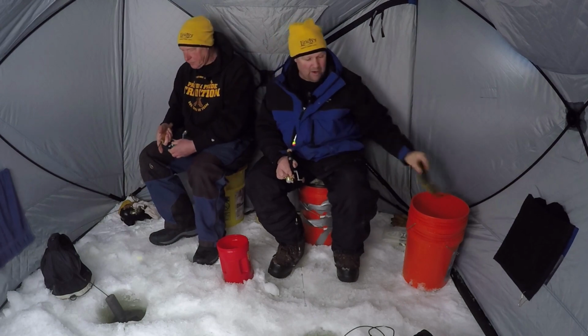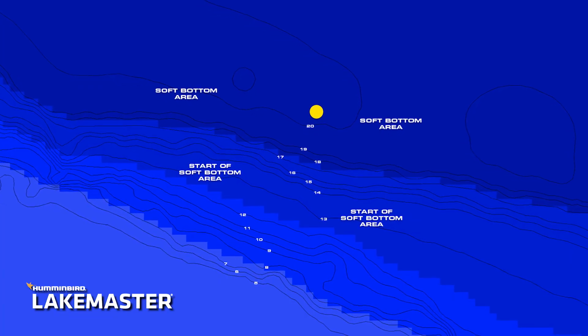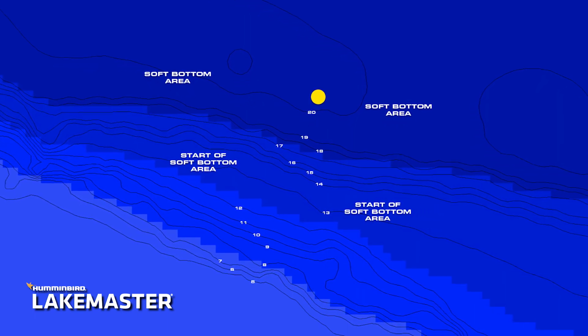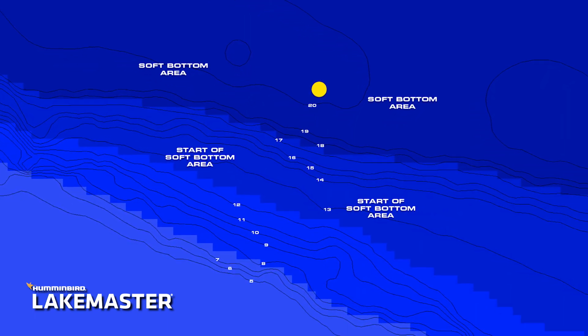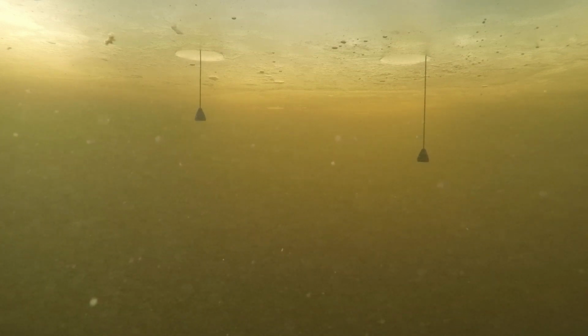That's a great perch right there. But right off of that first break, when you leave those weed beds and you slide off 12, 13, 14 feet, you get down into soft bottom. And when you find soft bottom, here's the thing. Now you have a lake that the whole food chain can roll. And here's why. Out here we end up with algae blooms. We get a lot of that greener water.